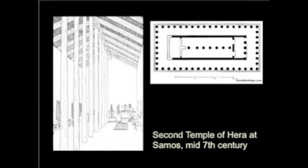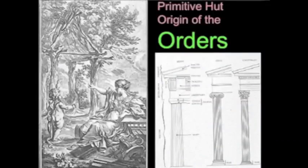You might almost be inclined to think that it's more like a picture of the primitive hut that we looked at earlier on when we were describing the mythical origins of architecture than what has come to be defined as a more gentle slope to the typical temple front.